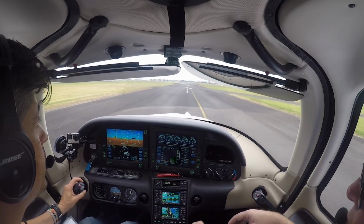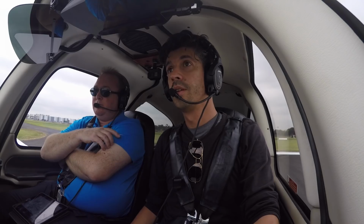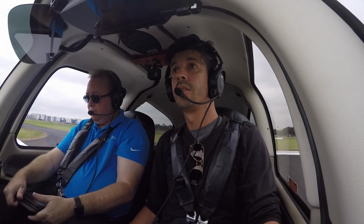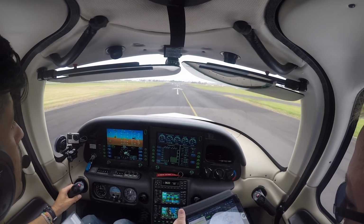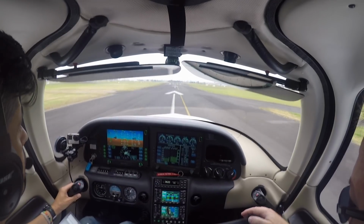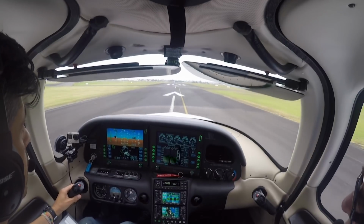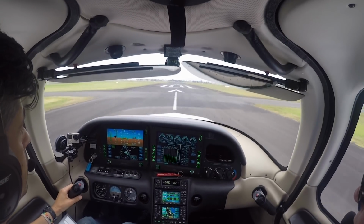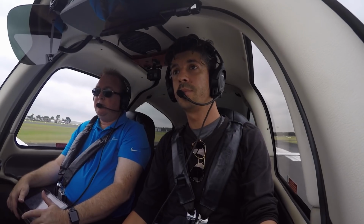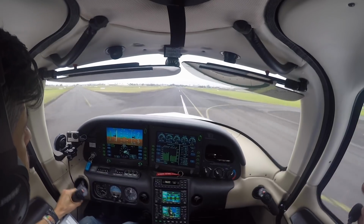Kilo Juliet November is ready. Kilo Juliet November, report passing 2000, clear for takeoff. Clear for takeoff, Kilo Juliet November. Power. Engine temps and pressures agreed. Light up, short delay. Tail speed's increasing. 70 knots.